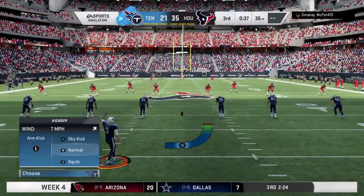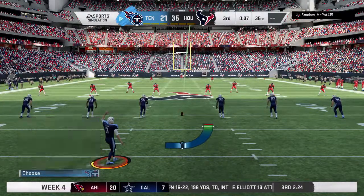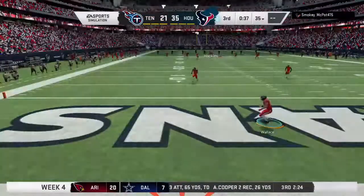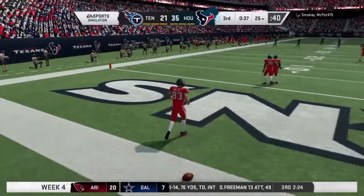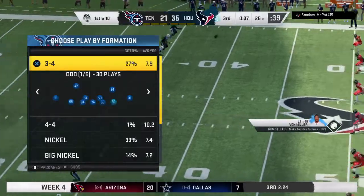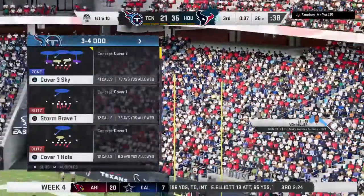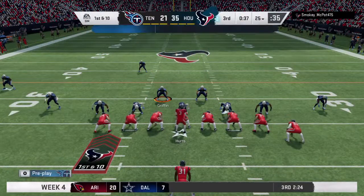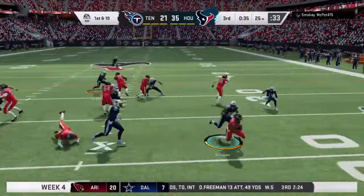Dustin Hopkins set to kick off. So they throw the pick six. They'll get another shot at it now as this one's in the air, and that'll carry over the back line of the end zone for a touchback. The offense back out there at the line, ready for their next drive. And fresh off the pick six, they've got to forget about that quickly.